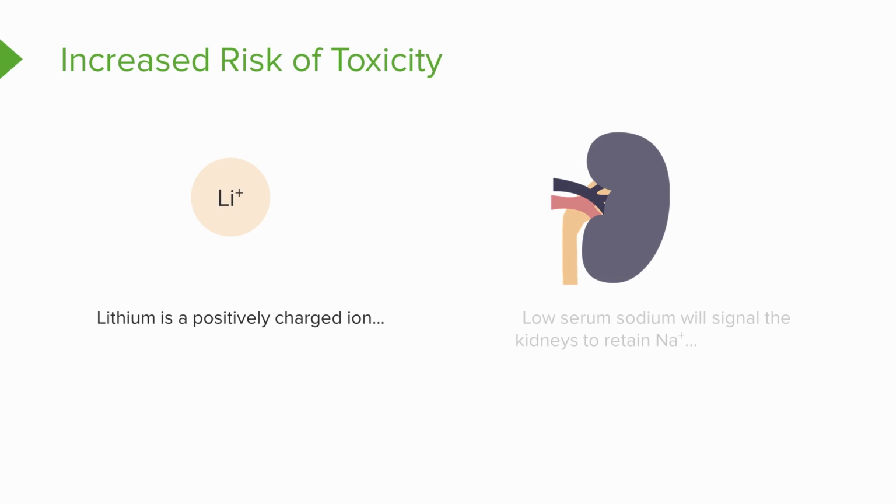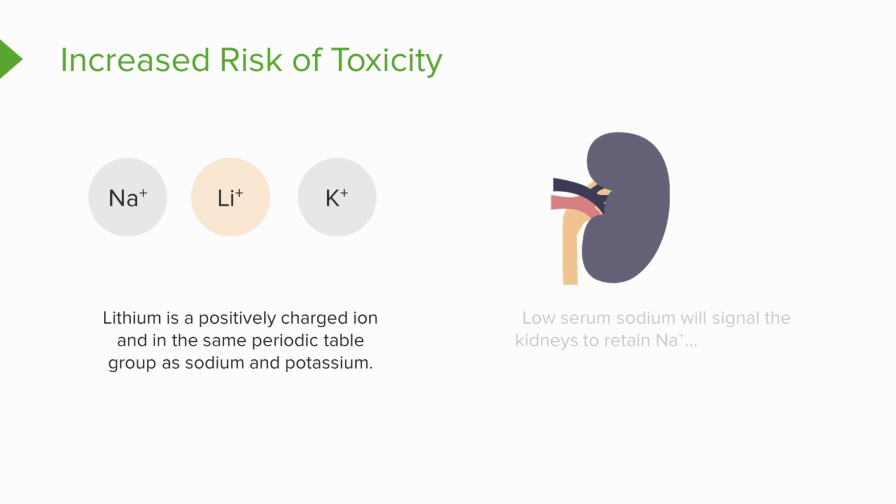Okay, now here's why. Lithium is a positively charged ion. Yeah, I know you're not impressed yet, but stick with me. Lithium is a positively charged ion, and it's in the same periodic table group as sodium and potassium. Now don't panic, most of us don't like chemistry, but it's really not that complicated. I promise you'll get it. So lithium is this ion, right? Just like sodium and potassium.